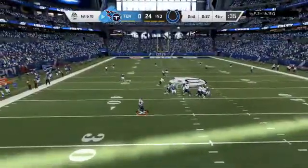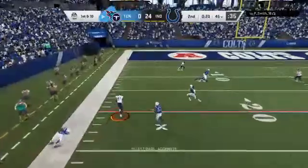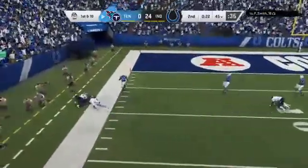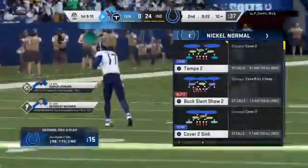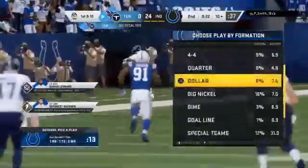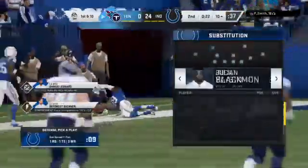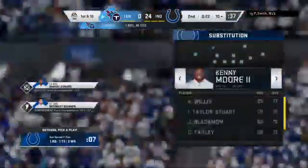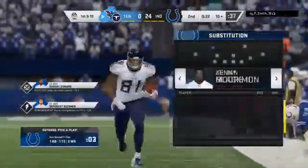From the gun, here's Tannehill. He's got Smith here. A big play there just before halftime. 45 yards for an offense that has not found the end zone yet. That's a big play. There's the spark right there. The big play that they needed. Now they've got to go ahead and finish this drive and put this ball in the end zone.